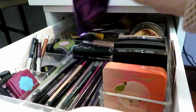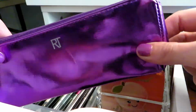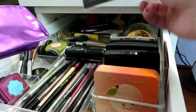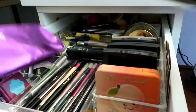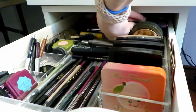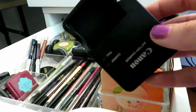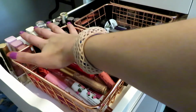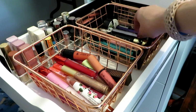This was my bag that came in that Real Techniques Cosmic collection. I don't know, Brush Crush collection. Blotting papers and some Wet n Wild makeup remover wipes back there. They're my favorites. They don't burn my eyes, which is a common problem. I have my camera battery charger up here. And here is my lipsticks, my lip products, my single eyeshadows, and these are mascaras and concealers.